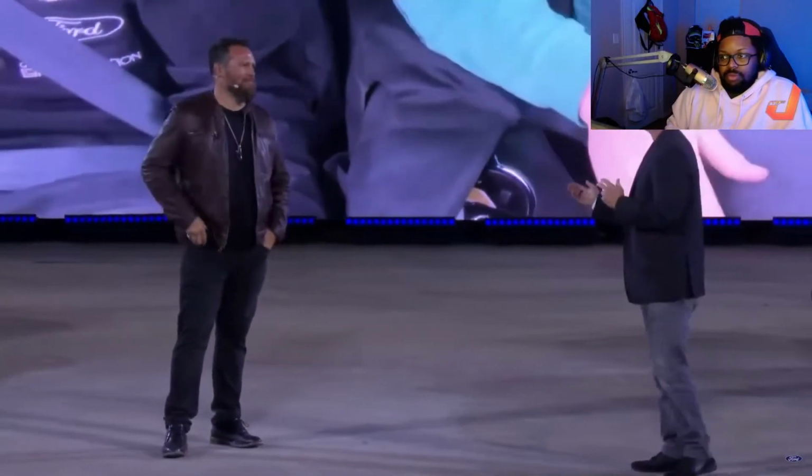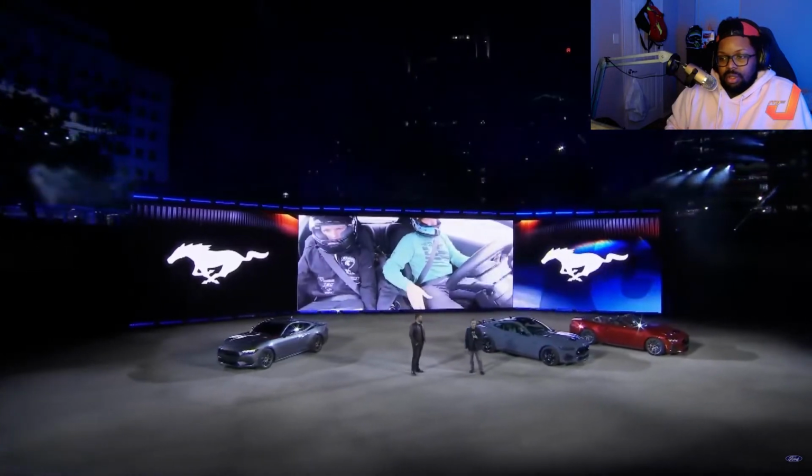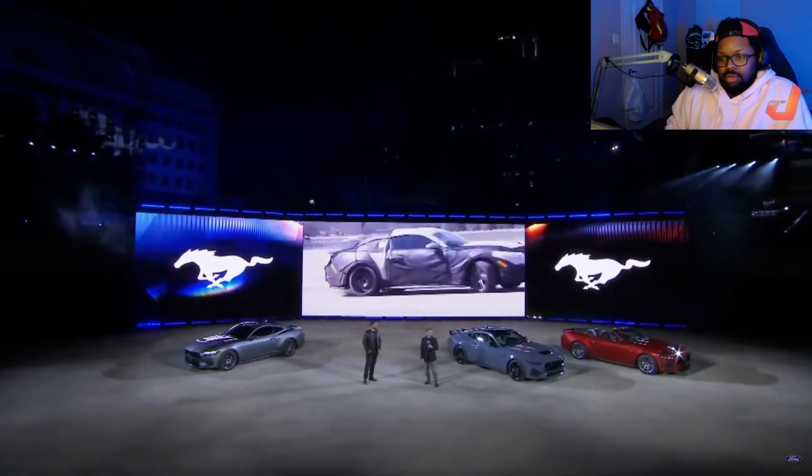And then lastly, I want to highlight the electronic park brake. The electronic drift brake, I should say. Co-developed with Vaughn and his team. It is ready to rip, so you can try your hand at drifting like a pro.